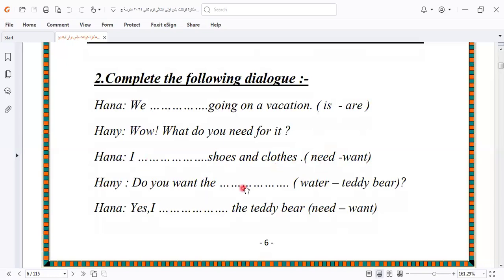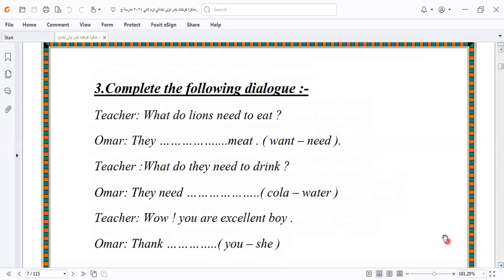Do you want the teddy bear? Here you have the answer, teddy bear. So what will it be here? Do you want the teddy bear? Yes, I want. Yes, I want. So here it will be, yes, I want. Let's go to the other dialogue.